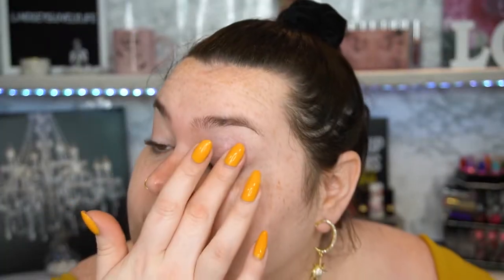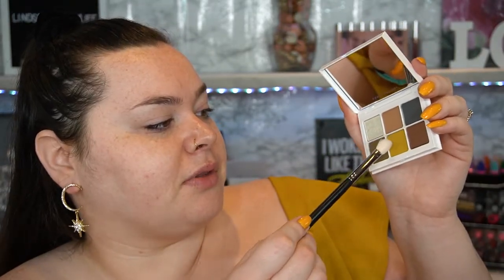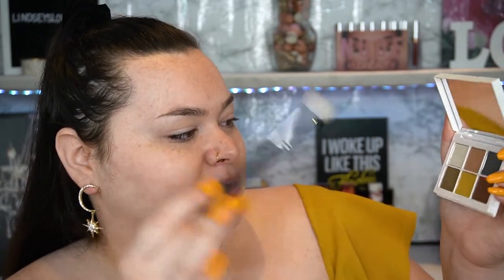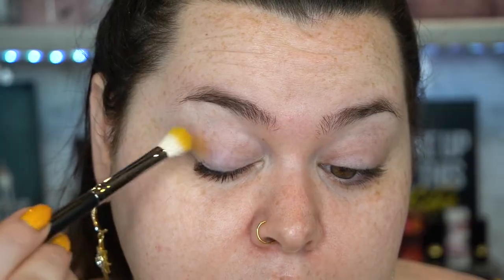Whoa, this is getting sticky. Okay, we gotta hurry because it's getting sticky. Oh my gosh, what do I want to do? Well, I guess I'll go with the more yellow stuff because I'm wearing yellow, so I'm gonna go in with this area. Oh, I love this. You could get a couple different looks out of this. This is so cute. You could stick to this area, or you could stick to this. I like this. So I'm gonna go in with the yellow one first.